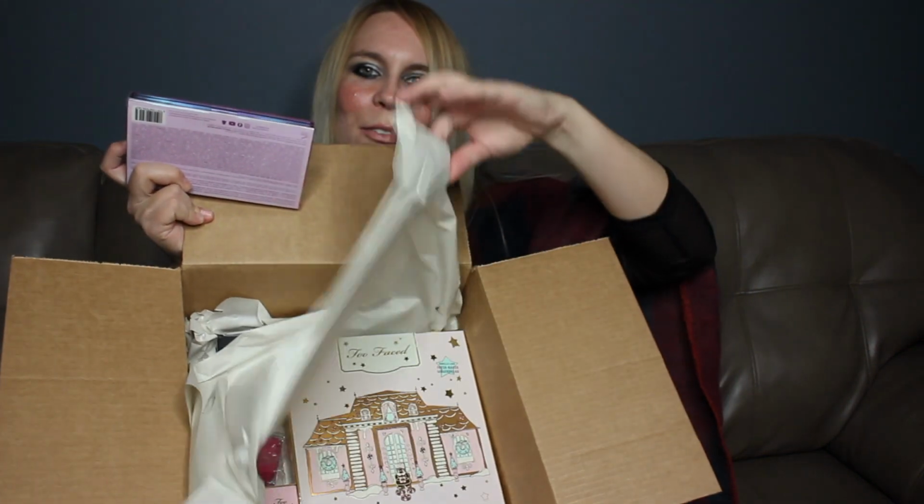This is gorgeous. I love anything astrological and zodiac and spacey and all that stuff. So this is a gorgeous box right here. I think it's a plastic box over the actual palette, which feels like plastic. So this is Mercury Retrograde from Huda Beauty. Awesome. Let me open that. And then there's another layer, I think. So let me just peel that off. Oh, this is so exciting.